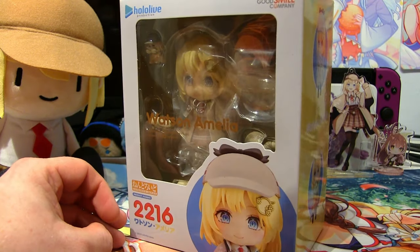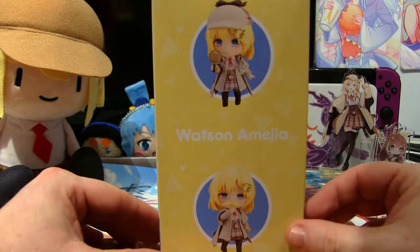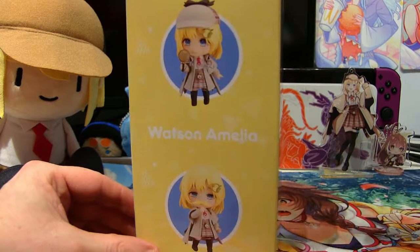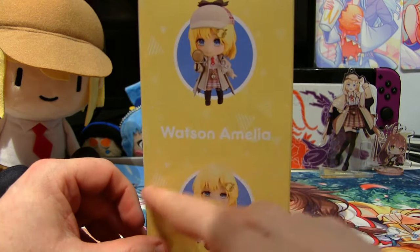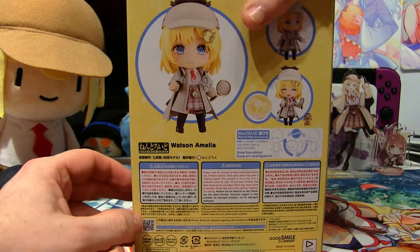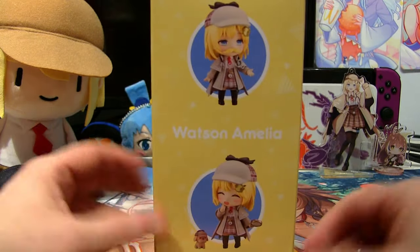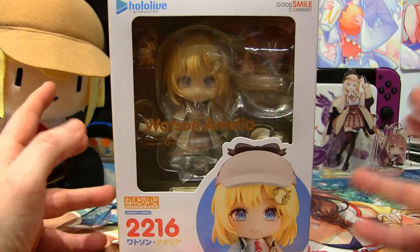And as you can see, it is what you would expect for a Hololive Nendoroid box. Yellow, which is the Amelia Watson colour, and has all of the different little Hololive triangles on the side. You can also see some various poses you can put Amelia Watson in before she destroys the space-time continuum. And yeah, it's looking very nice.